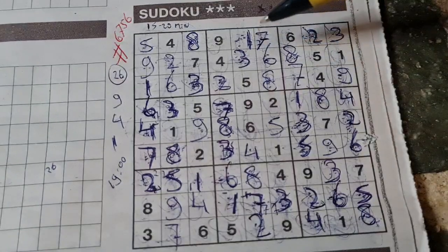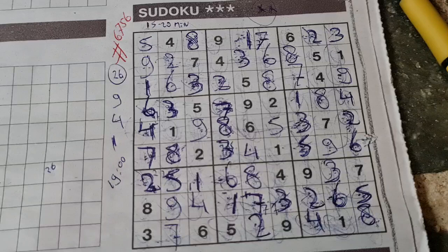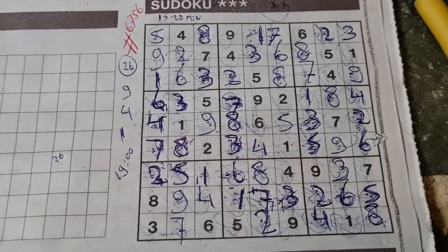Well, told you. I need 15 to 20 minutes for a Two Stars Puzzle. And we solve it again. And I like this one. Yes, I really do. You think so?